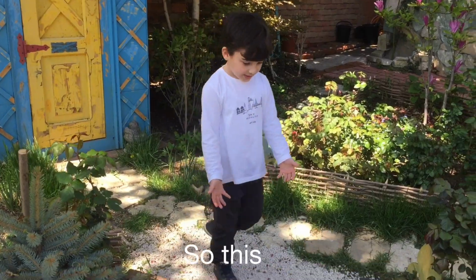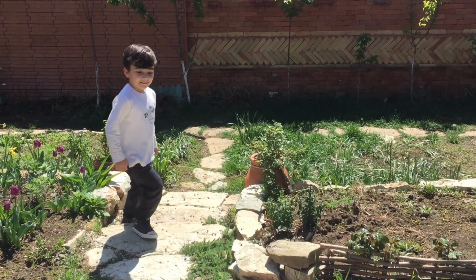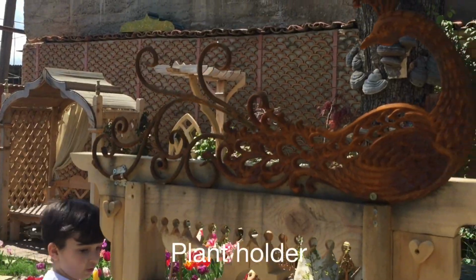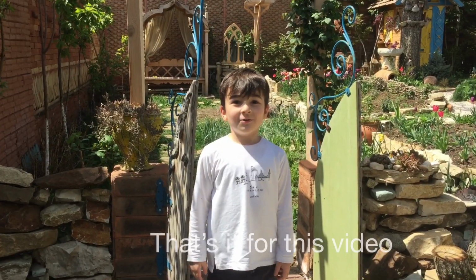So this is our beautiful rainbow pathway. I'll show you some decorations. Okay. This is our decoration. It's also a plant holder. So this is another little fellow. It's adorable. That's it for this video.